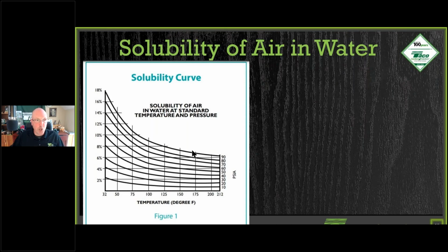So here's a nice little chart that I happened to find, looking at percentages of the solubility of air based upon temperature and then pressure when you look at these different curves. If you really look at it, the cooler it gets, and as the pressure increases, the more air dissolves. We want the lowest pressure and the hottest water. We are usually around 180 degrees for our boiler systems, right? 12 PSI gauge, which is about 24, 25 PSI absolute, PSIA.